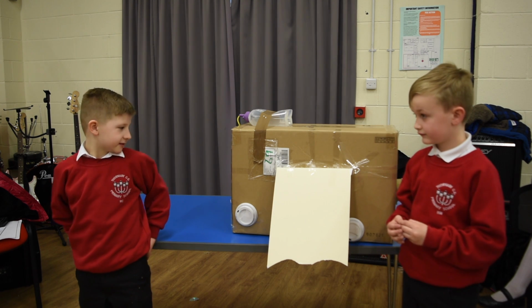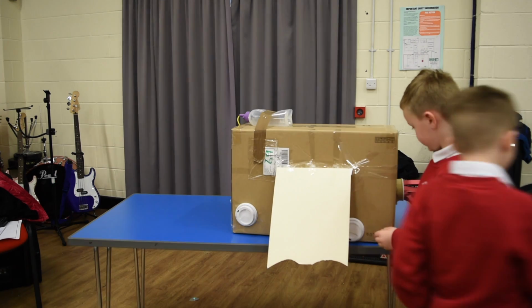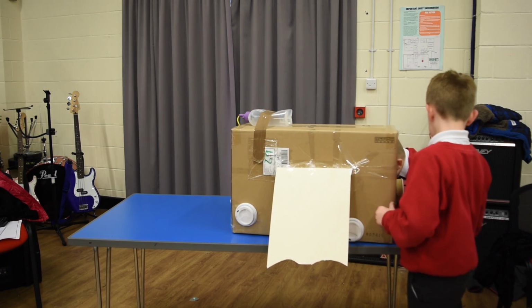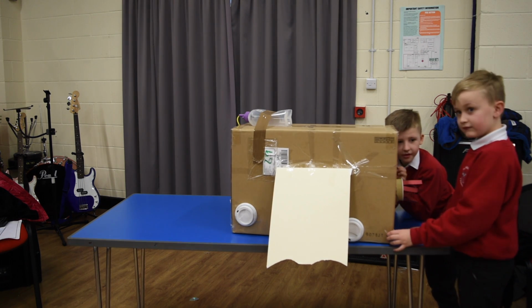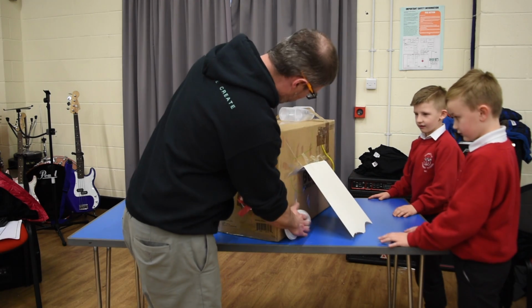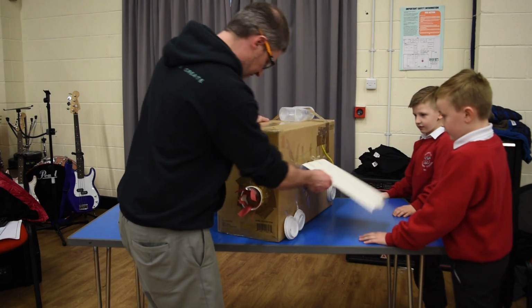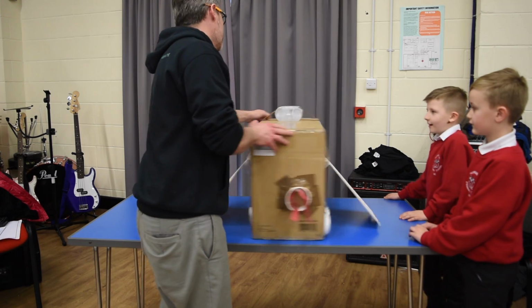Can you show me some of the features? Feel free to turn it round so we can see it. Come on guys, because the camera's looking at you so it wants to know. So what have you got round here? Yeah. So we've got some wheels down here, we've got some wings. Is this like a little rocket boost on the back? Yeah. Okie dokie, that's fantastic.